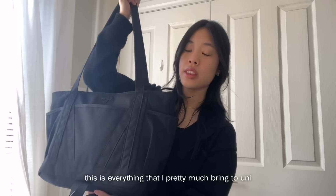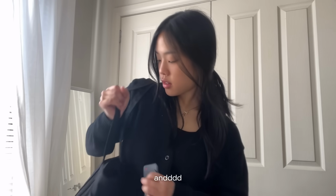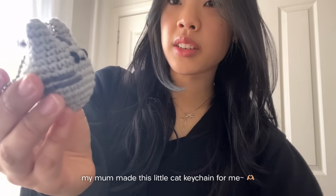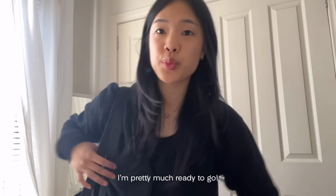This is everything that I pretty much bring to uni, plus my water bottle, and my mom made this little cat keychain for me. I'm gonna put it on my bag right here. I'm pretty much ready to go.